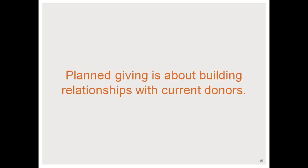At the end of the day, most importantly, planned giving is about building strong relationships with your current donors. As anybody on the line who's had any extended time in fundraising knows, fundraising is all about these key relationships and, in a sense, trying to take their philanthropy to the next level.